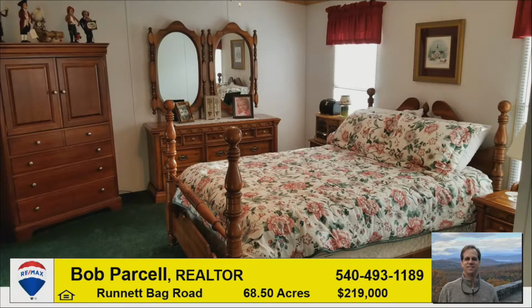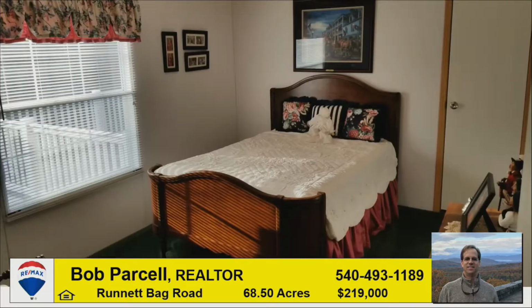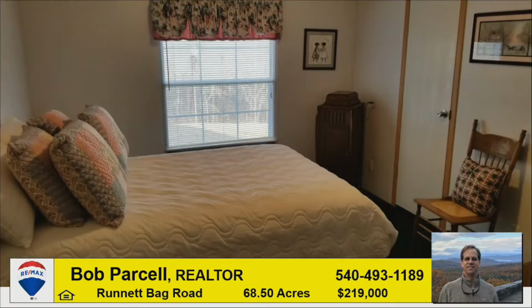It's a 3 bedroom, 2 full bath home with this large master suite. There's a heat pump to heat and cool the home, but in addition to the gas log fireplace, there's also 2 other gas wall heaters. If you were to lose power, you could keep your home heated with the propane.